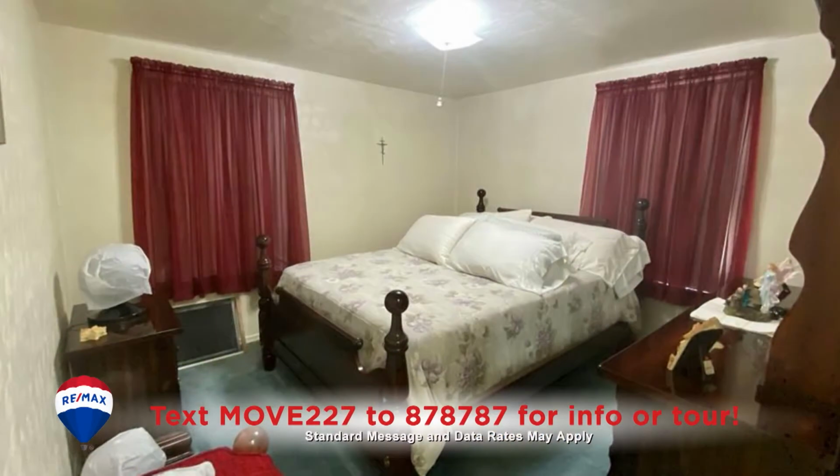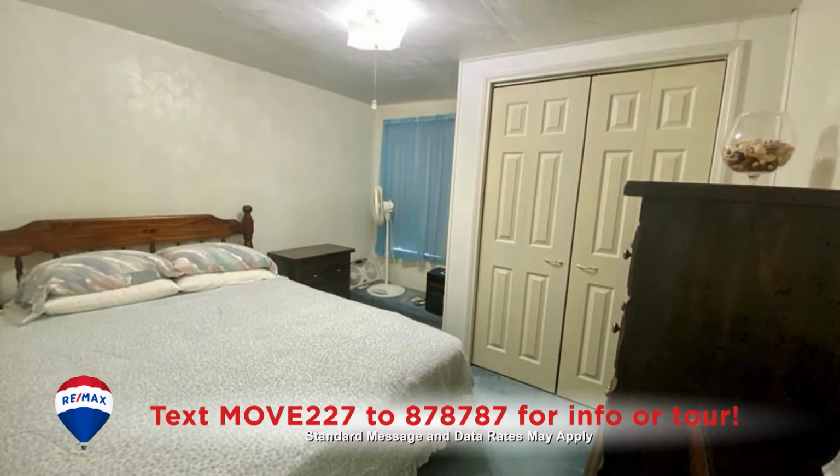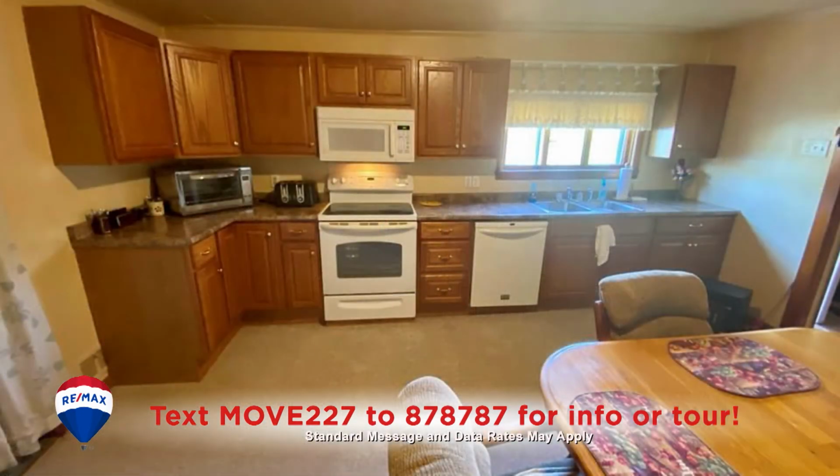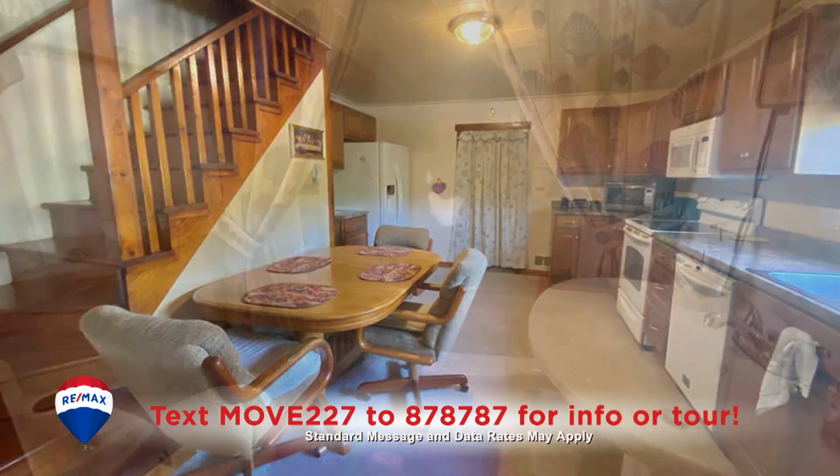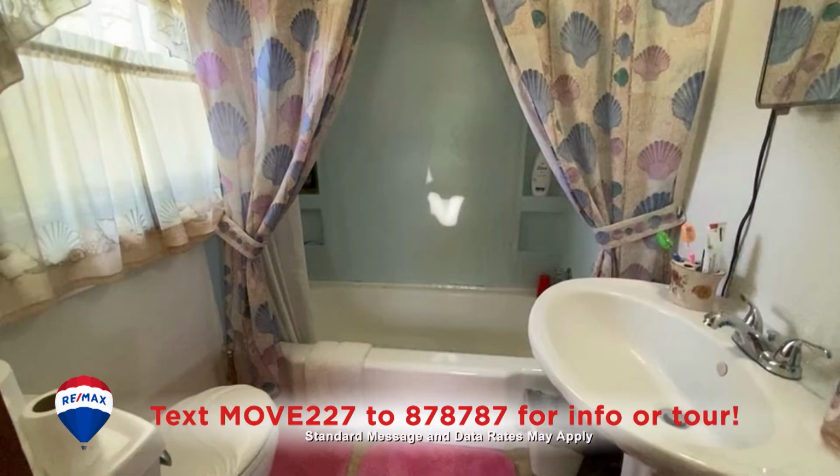The first unit is move-in ready. It has three nice bedrooms with plenty of living space and plenty of storage space as well. The eat-in kitchen has the appliances needed for making the meal and the space needed for serving and enjoying it. The finished bath has a pretty sink and much more.